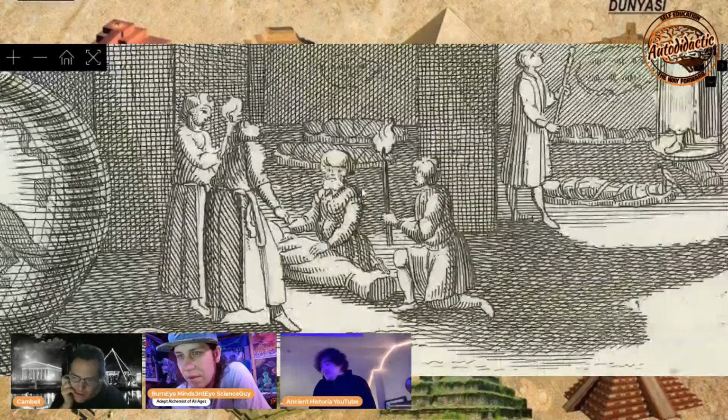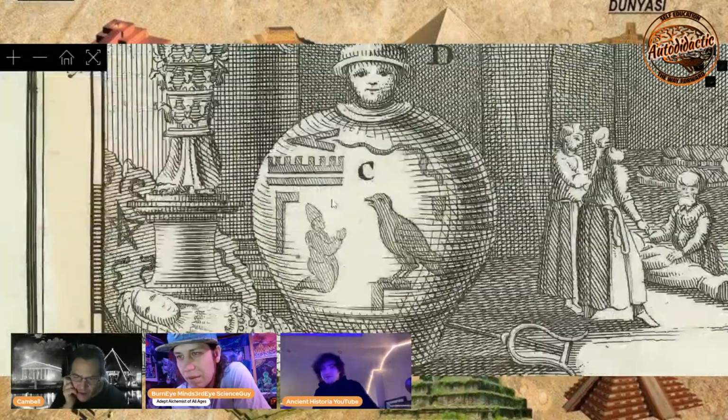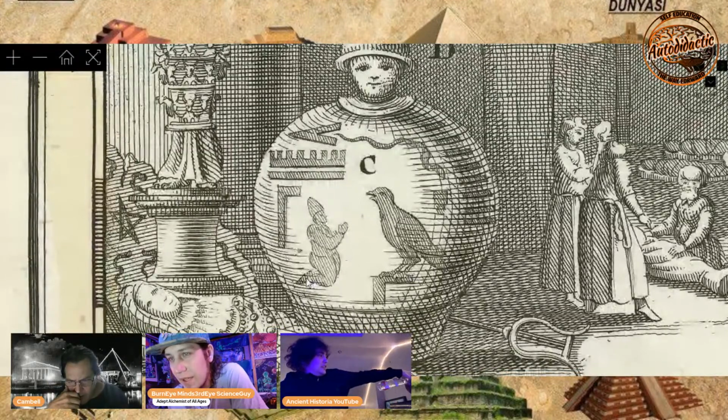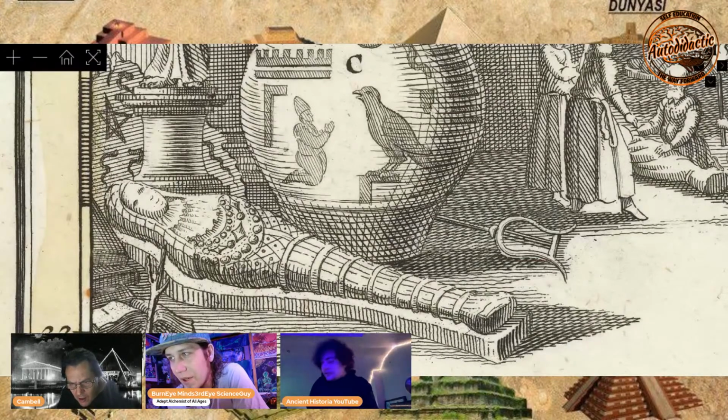What's that massive one that they moved with those huge statues? Is that Temple of Philae? Yeah, that's Aswan. That's Aswan they moved. That was part of Aswan. That is Aswan, isn't it? Aswan, yeah, you got it.